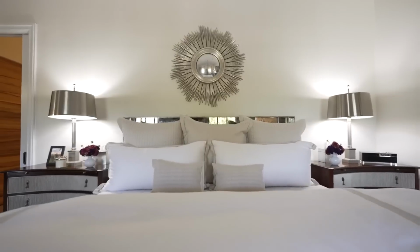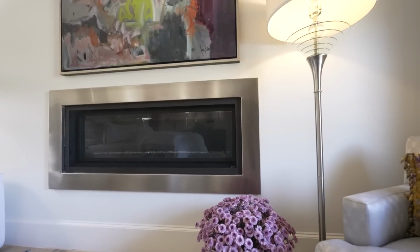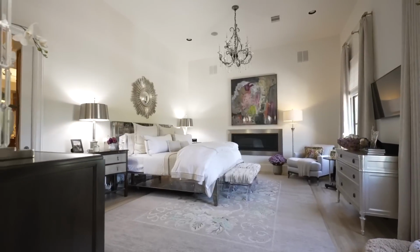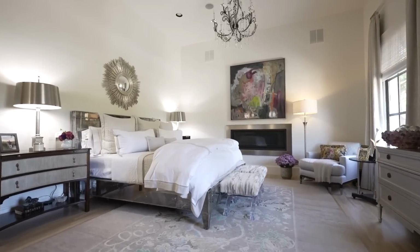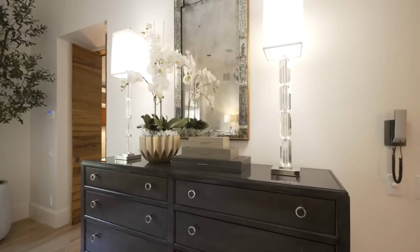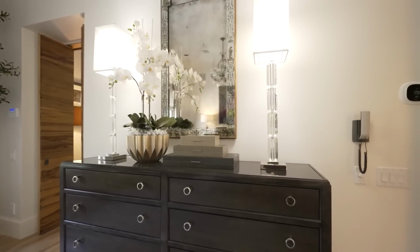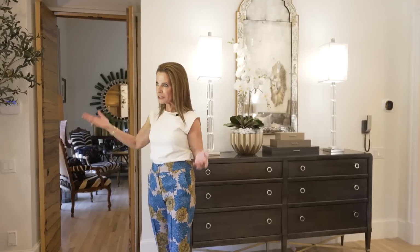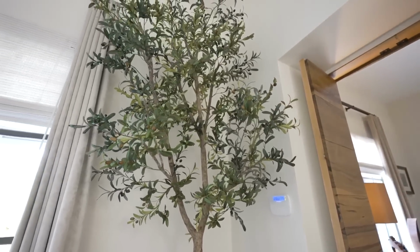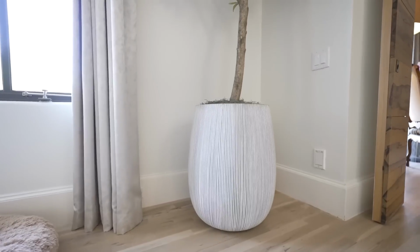So I had a secret pathway to our primary bedroom, which is a haven of comfort and warmth for us. We have used so much light in here to bounce with the color and the beautiful linens that I'll show you, but there was something missing. Every Christmas we would have a Christmas tree here, and once the Christmas tree was gone, I was very, very sad. So we added this incredible olive tree, and I just love the feel of this.